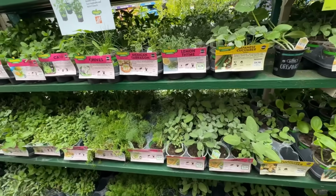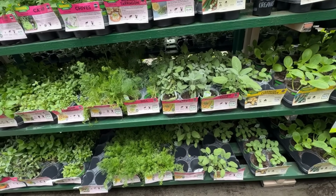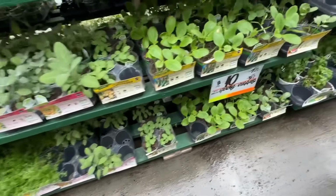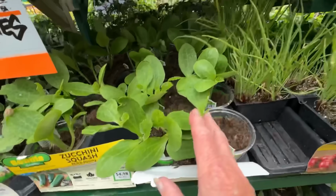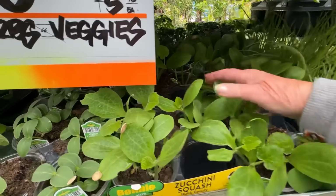Mexican tarragon, cucumber's not ready. It's not warm enough. Even today, we're cold. We still can drop down to 48, 50 degrees, and they want it warmer. Let's see what else. They've got a lot of zucchini. Now, I just planted some more seeds. I already planted my seedlings out all over the yard.